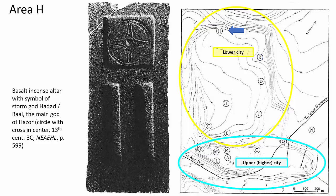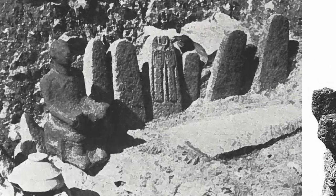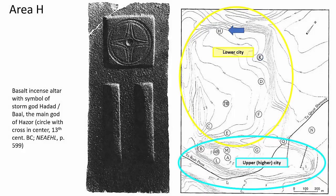Do you recall that seated basalt figure on whose chest you could tell there was a little bit of a circle that was etched in? You could see the upper part of it. This is the symbol for the main god of Hazor, known as Hadad or Baal.